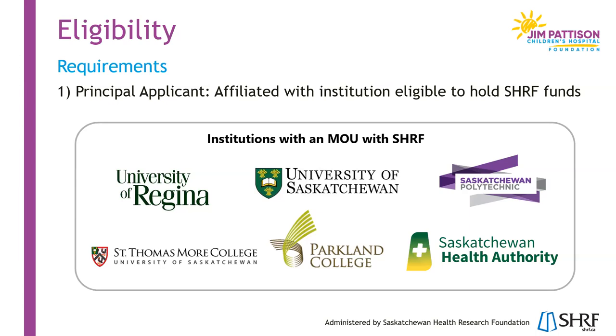So our first steps are eligibility and the requirements for principal applicants. The first one is that principal applicants need to be affiliated with institutions eligible to hold SHRF funds. These are the institutions with a memorandum of understanding with SHRF. That includes the universities and colleges and the Saskatchewan Health Authority.